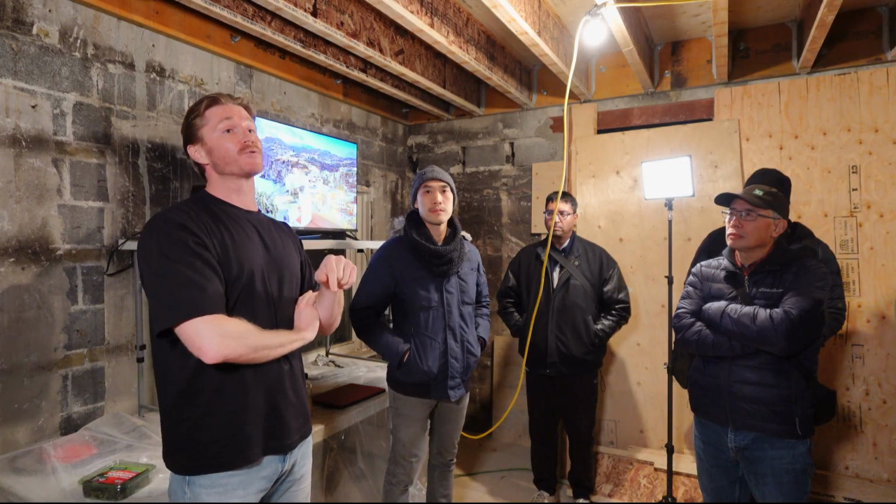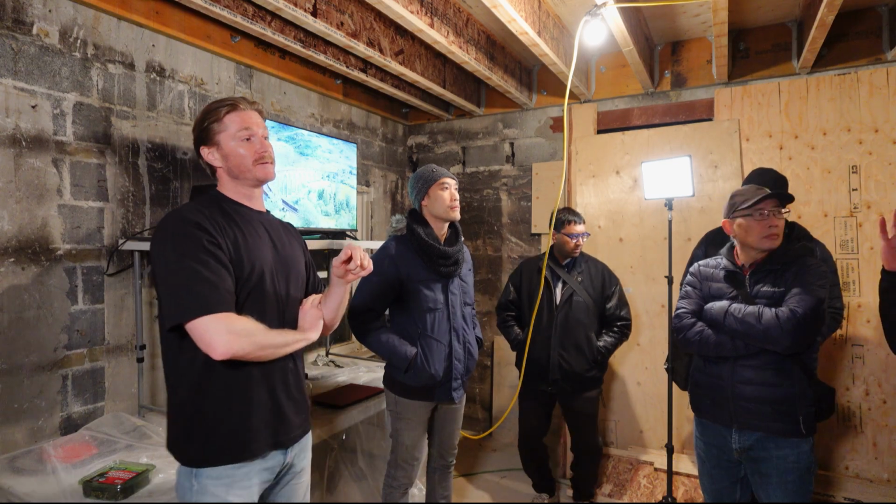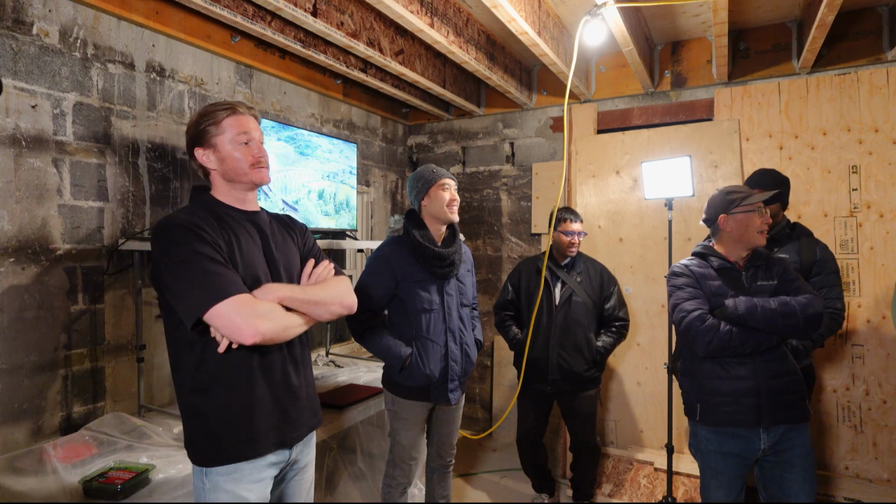Does anybody have a property in this room that they think could be converted to a 4+1? Anybody on the east side of Toronto, East York? Yeah? Okay.